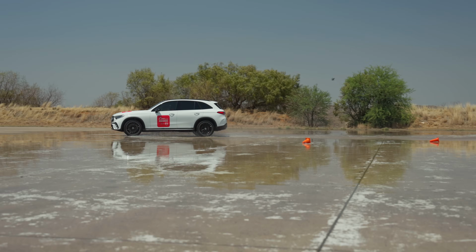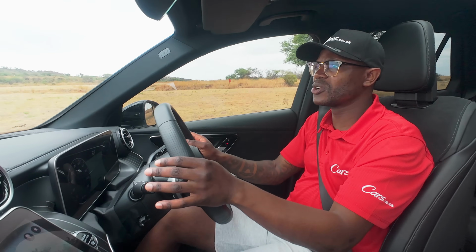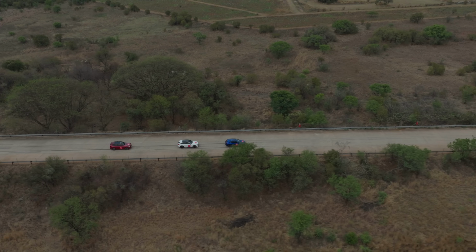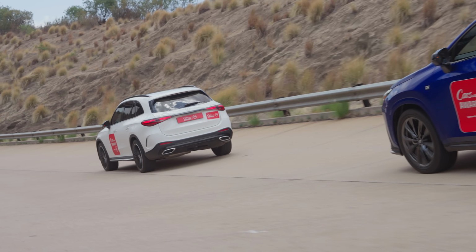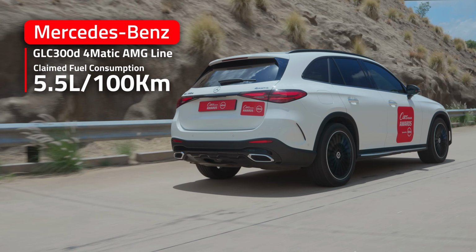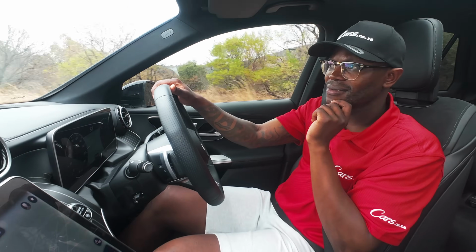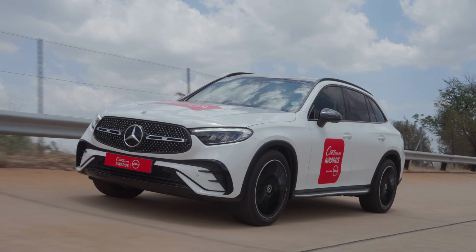You don't want to go too hard on this Mercedes-Benz, but I could easily do a trip to the Kruger National Park with a car like this. All the other cars, because of the plug-in hybrid technology, they average very low liters per 100 kilometers. But with this car, because it's a mild hybrid, you're getting an average of 5.5 liters per 100 kilometers. But I think over the long run, I feel as though this car could even get lower numbers.